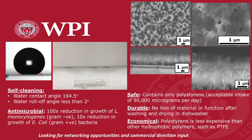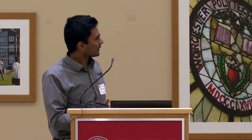Durable, we've put it through a dishwasher so far with no loss in function. And economical. Compared to other coatings which use polymers such as Teflon, polystyrene is a very cheap polymer. So this is still at an early stage in our lab, and we are working on chemical functionalization of this, making the deposition of these coatings faster and cheaper.